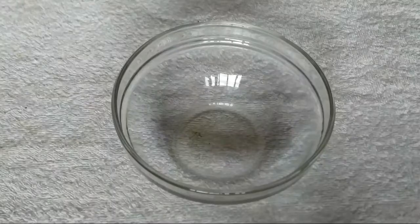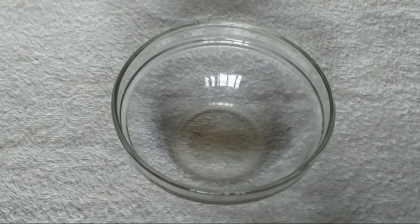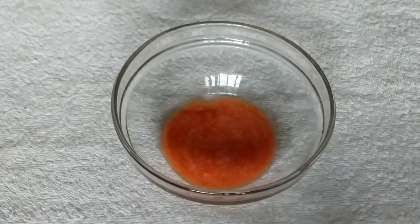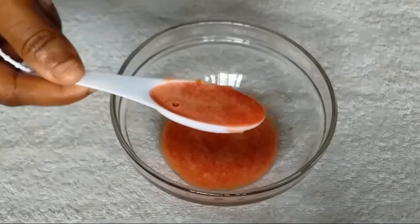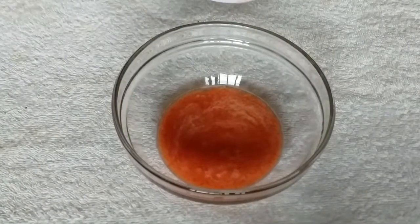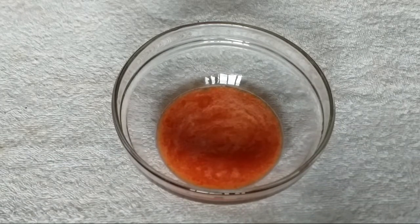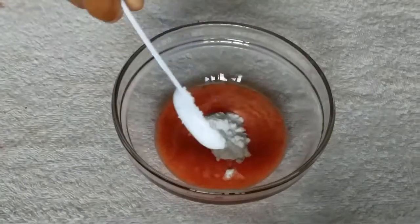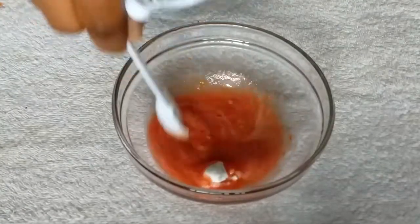Let's go. So to start off, we need a clean bowl as usual, and in my clean bowl, I'm going to add 2 tablespoons of my blended tomato. So I have blended my tomato, and I'm going to add 2 tablespoons of it. So this is 1 tablespoon of my blended tomato. And this is the 2nd tablespoon of my blended tomato. And then I'm going to add 1 teaspoon of my baking soda. So this is 1 teaspoon of my baking soda. And then I'm going to stir this all up together.